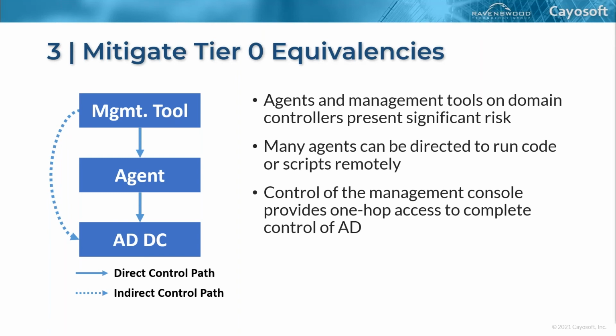What we see in many compromise scenarios is that someone's able to compromise a management system, maybe an endpoint management tool that's also installed on all your domain controllers. That management system ordinarily runs in a lower tier. We think of it as a server or even a desktop management tool. But because it has access to AD, someone that compromises it can often use it to run code. Maybe they can deploy a script or an executable. Because it's running as local system or network service on a domain controller, it can do anything they want to AD. That could be extracting password hashes, adding an account to domain admins, all sorts of other things.